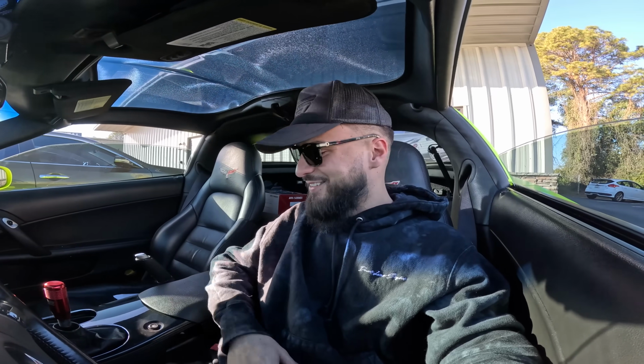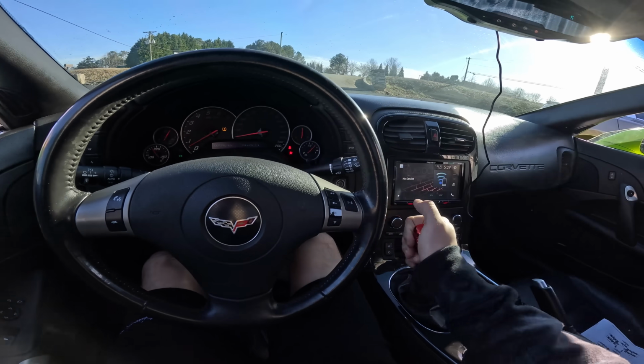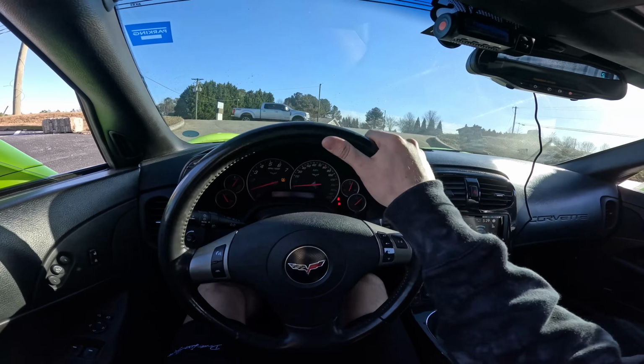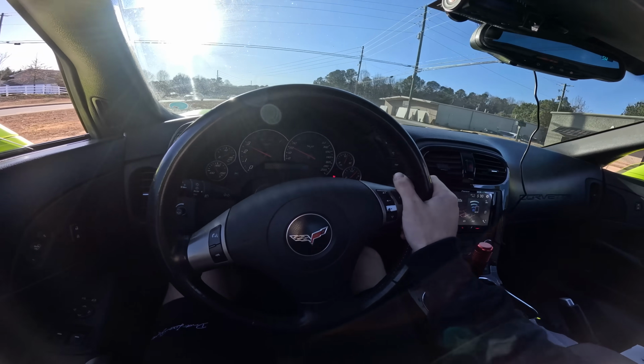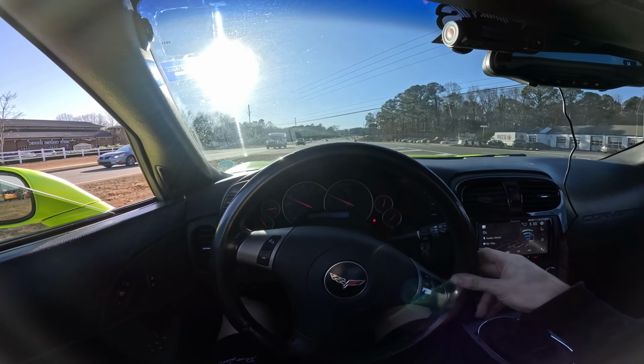I'm excited to see how this feels. It already felt good before, but I could tell it was still a little wonky being that we had no good alignment on here. But this time, this drive is probably the things that you're doing consistently on a daily basis. Oh yeah, now the steering feels good.